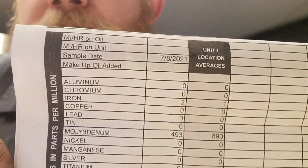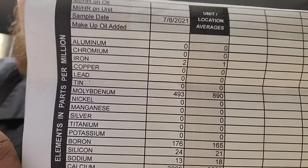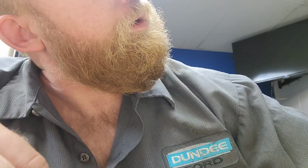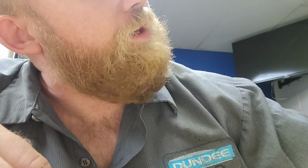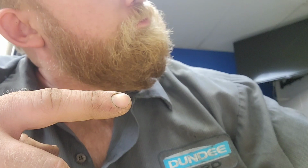Now when we go over the numbers, this is a virgin one. Again, this has not been run in an engine. Molybdenum, 493. Good number. Boron, 176. Another good number. Some people argue boron is a better additive than molybdenum. Magnesium, zinc, phosphorus, those are all high because it's unused. And the SUS viscosity at 210 degrees Fahrenheit is 55.2 right here on the bottom. TBN of 8.0. Alright, that's going to be our control.